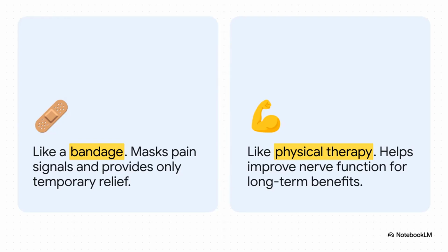This chart makes the difference crystal clear. A TENS unit is like putting a bandage on the problem. It just covers up the pain for a little while. NMES, on the other hand, is like physical therapy. It's actively working to improve how your nerves and muscles function, which can lead to real, long-term benefits. One masks the symptom, the other helps fix the cause.